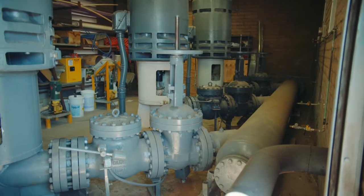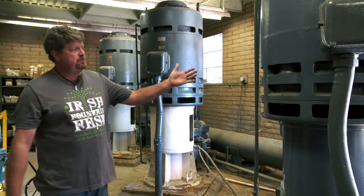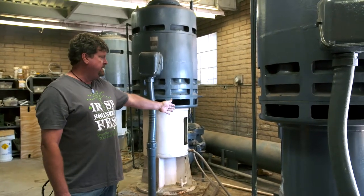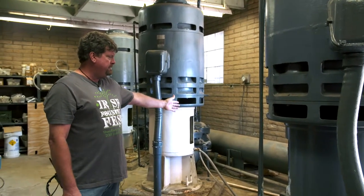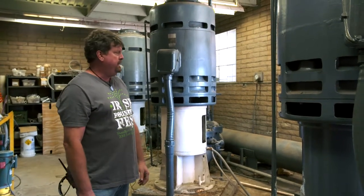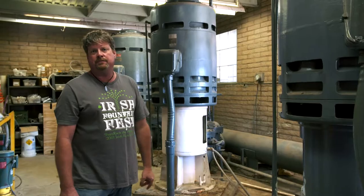So we have three pumps that are 600 horsepower each. When all three are running, we run at about 7,000 gallons per minute. This is pump number 1, 2, and 3. They all pump into the piping over here that runs about 500 feet out to the fountain. And then that's where we go vertical from there.